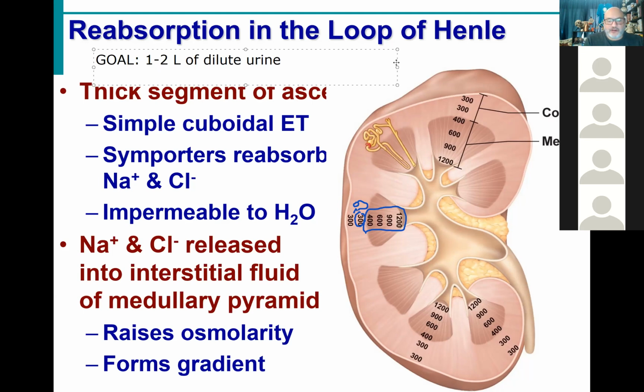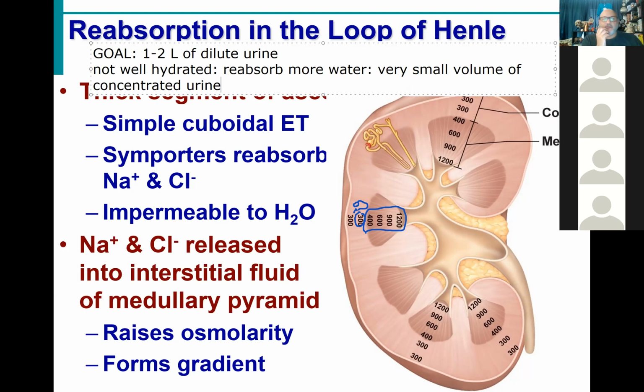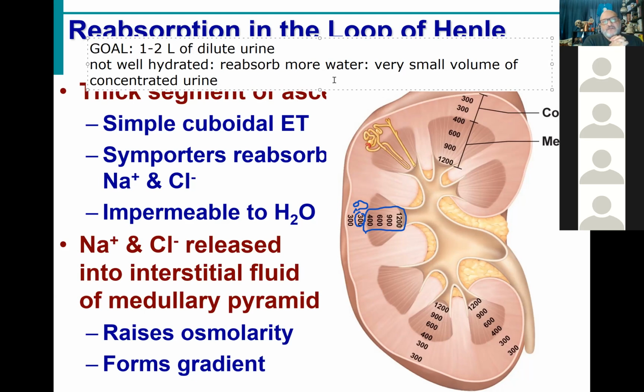If we are not well hydrated, what do we want to do at that point? Retain water. Right, we want to reabsorb more water. And if we reabsorb more water, that is going to give us a very small volume of concentrated urine. So notice this loop of Henle allowed us to produce a small amount of dilute urine, but you've hit it on the head. If we want to produce concentrated urine, we need another mechanism.